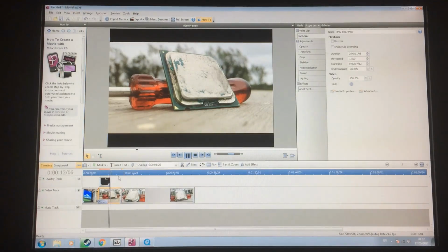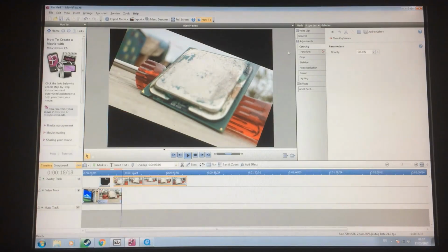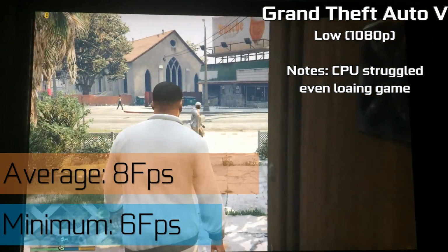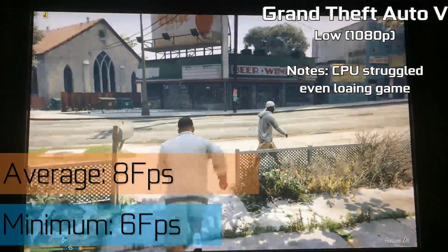You may be on YouTube, but that doesn't mean you're coming here to learn how to make content with what you find on the floor, so let's get on to some gaming benchmarks. Up first with Grand Theft Auto 5, which is running at low in DirectX 11 mode. We saw returns of 8 FPS averages with minimums of 6 FPS.